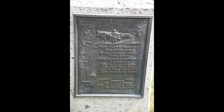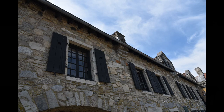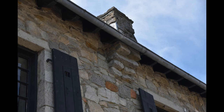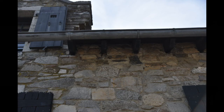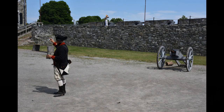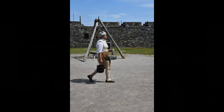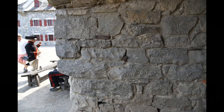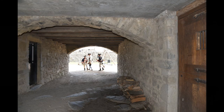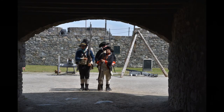So just some more plaques out here of various events that took place either here or around here, or where the fort was an important part. I like the chimney there partially coming out of the wall. And then, also the people that were involved here, various folks came through here, George Washington, Ethan Allen, Benedict Arnold, all kinds of people that you would recognize from history came through this fort at one time or another. They may not have spent much time here, but they definitely did.